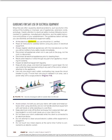All the electrical appliances you use should be UL certified. Read all instructions carefully before using any piece of electrical equipment. Always register electrical appliances with the manufacturer so that you will be notified of any safety recalls immediately. Disconnect all appliances when not in use. Pull on the plug, not the cord, to disconnect. Disconnect all electrical appliances prior to cleaning them.